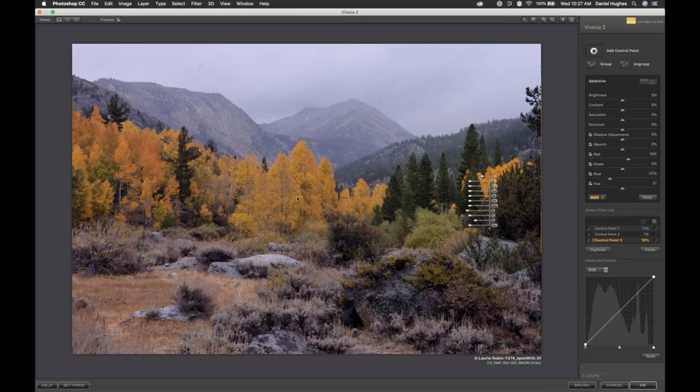Just to explain what's happening, I'm going to place a point here on this central set of trees. The trees themselves are a little bit cool, and I want them to be warmer, and I want them to be less blue, right? So what we'll do with these sliders is basically remove the colors we don't want, therefore adding the colors that we probably do want.